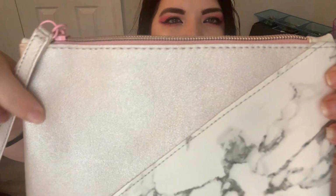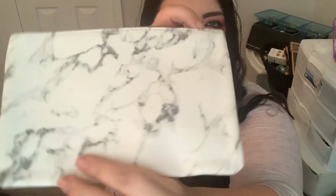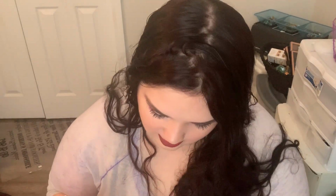Okay. And of course you get a bag. This bag is super cute. This is probably one of my favorite bags from Ipsy so far. It's split down the middle here. Oh, cute. It's got a little carrying strap too, so you can use this as a purse if you wanted to, like a little clutch bag. It's got a diagonal split down the center, with metallic pink on this side and marble on here, and the back is all marble. I really like that. This is a pretty bag.